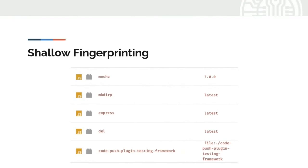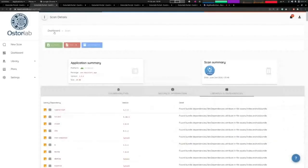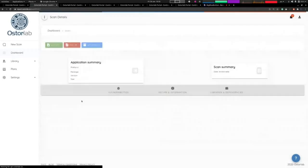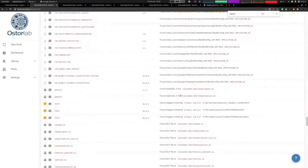The way deep fingerprinting works is that we try to extract features in the binaries to uniquely identify vulnerable versions. That is, for instance, the control flow graph, the strings, some package names, and some other metadata, and those are used to determine if something is vulnerable. For instance, I can show here another example where we're able to match against an OpenSSL. We're able to determine that there is an OpenSSL which is baked into another library, an elliptic cipher, and that this is this particular version.